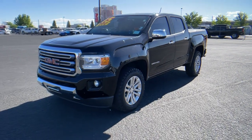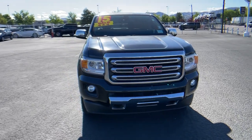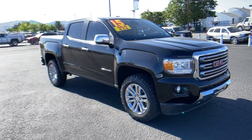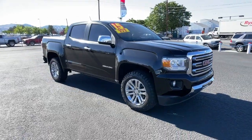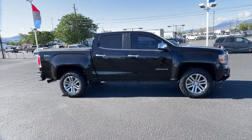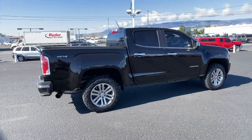You will be amazed by this 2015 GMC Canyon. This vehicle is an outstanding buy with fewer than 50,000 miles on the odometer. Enjoy a view of this handsome GMC Canyon, the midsize pickup with impressive towing and hauling capabilities, a choice of engines including V6 and diesel, and a smooth, agile ride.